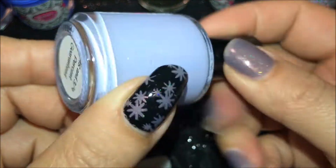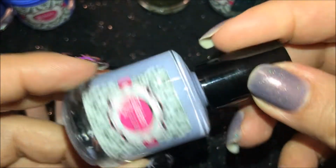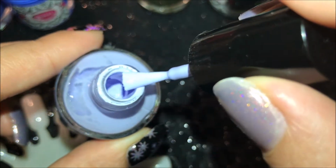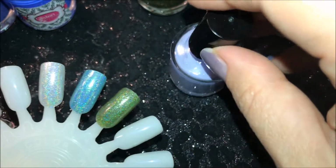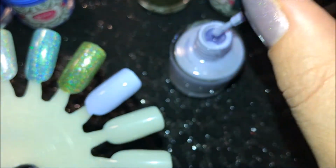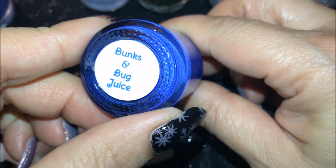This is just a cream color. It's like a lavender, and let's see, it's called 98 3/4% Guaranteed. Pretty interesting name. You can call it lavender, lilac, but it's very, very pretty. So let's swatch that one next. Yeah, this is also 1 coat. And then here's another cream one. Bunks and Bug Juice. Very pretty.